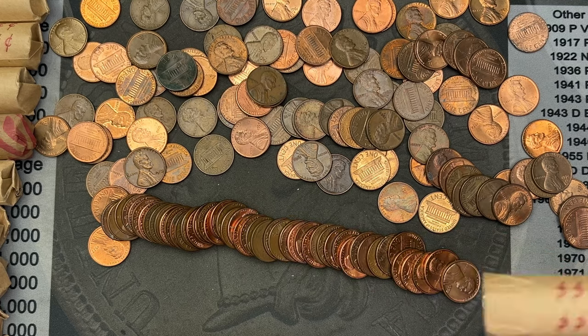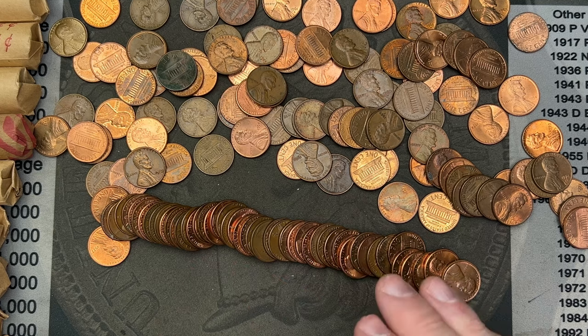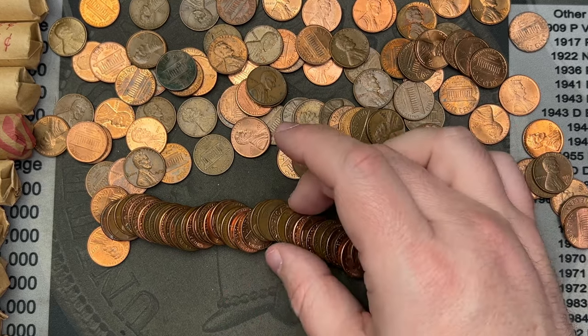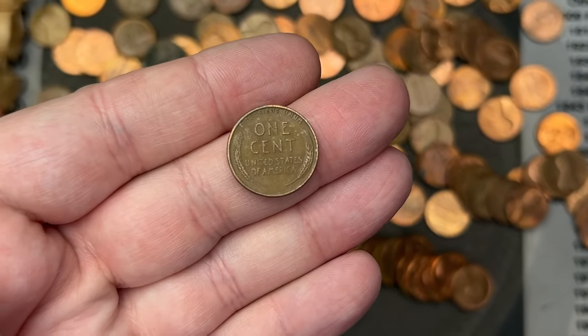And thankfully, they've allowed me to pick up some of these rolls here and there. So that is awesome, because a lot of them are from collections or stuff. There's some nice stuff in here. And just dumping out this third roll, it looks like they missed a wheat cent. We found some wheat cents in here.